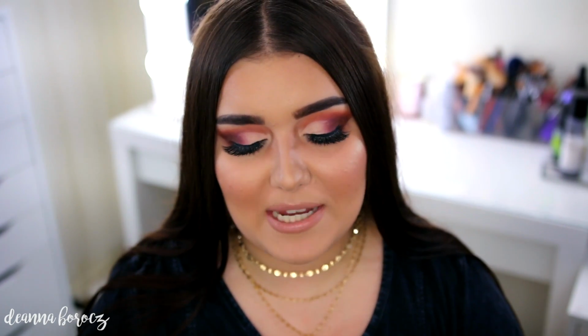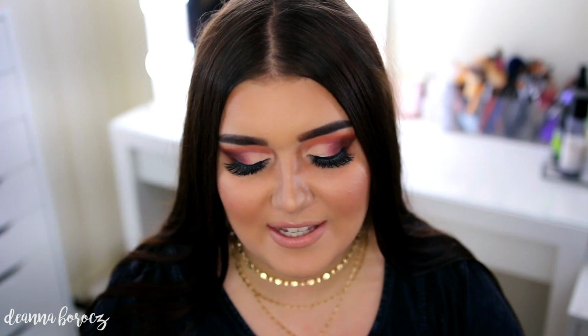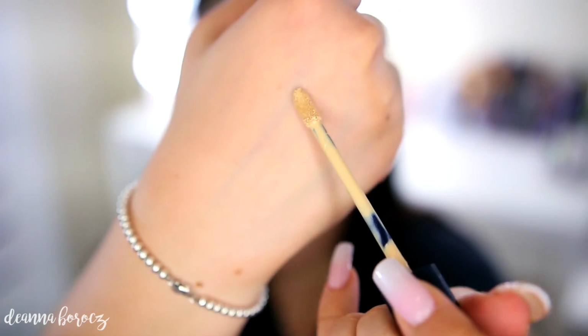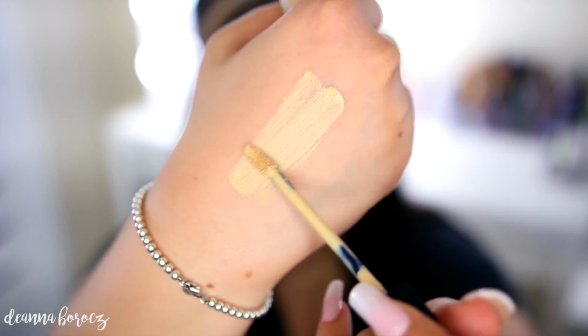But this is very, very yellow toned. The description on the Sephora website said it was more of a neutral undertone, but this is quite yellow, so I would definitely try these out in store. This is what the doe foot looks like. It's just a typical doe foot applicator, and then this is the color 11. This is so full coverage. It's not as full coverage as Tarte Shape Tape. That is like on another level of freaking concealer.